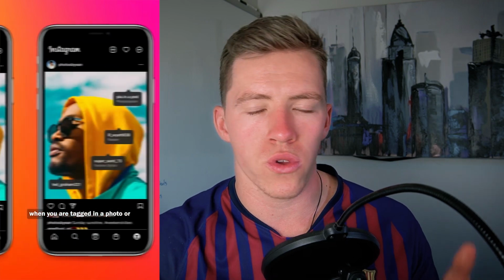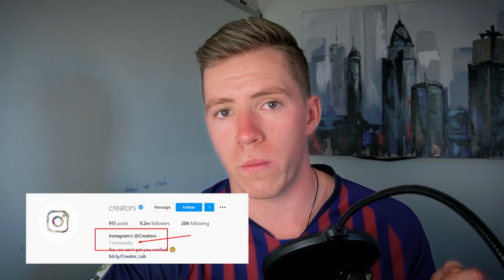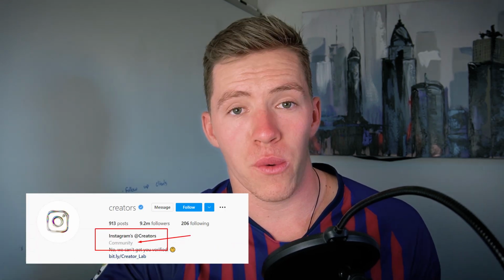Now, when you get tagged in someone's photo, instead of it just showing up as your username being tagged, it'll be both your username and your category. Now, to select what category it is, all you have to do is go into your profile, click edit profile, and then select a category. In the past, this has been something that has just been featured on your profile under your name. However, now it's going to be showing up in tagged photos as well.